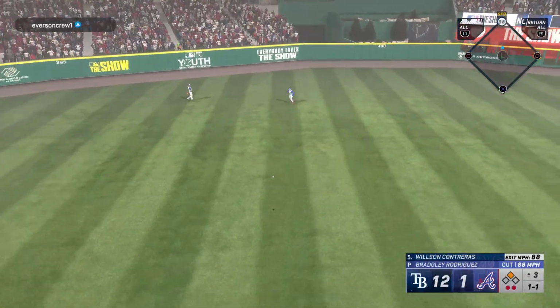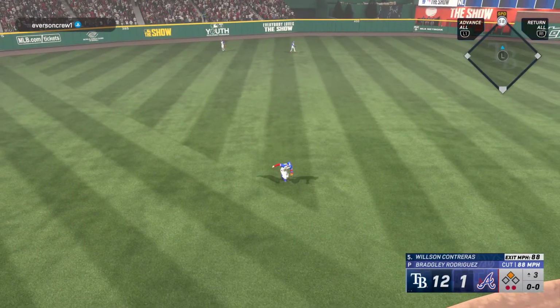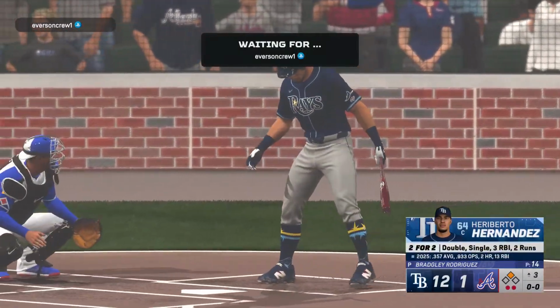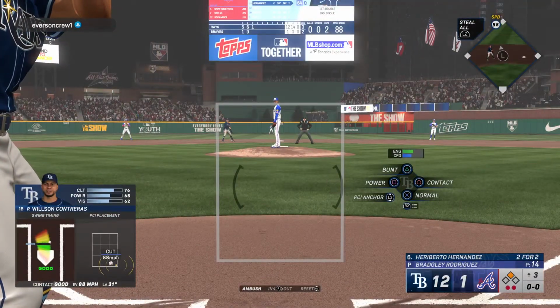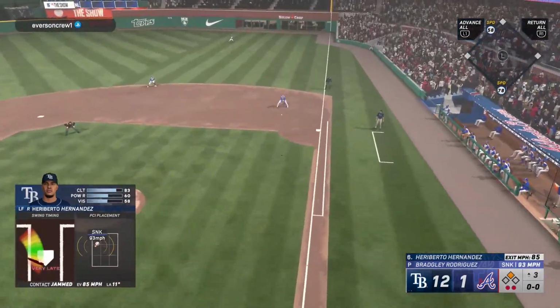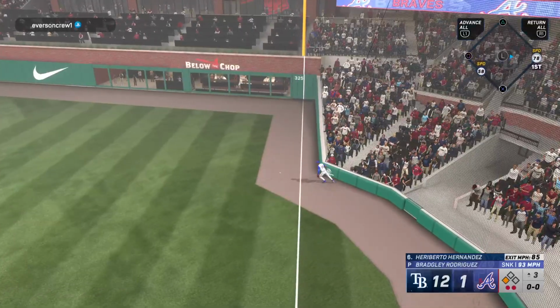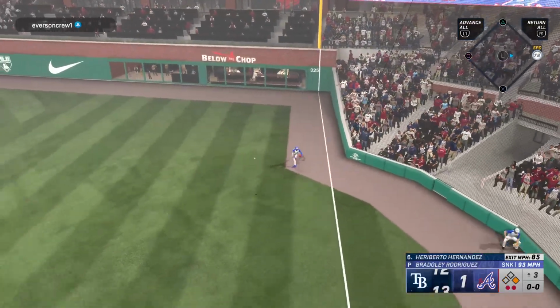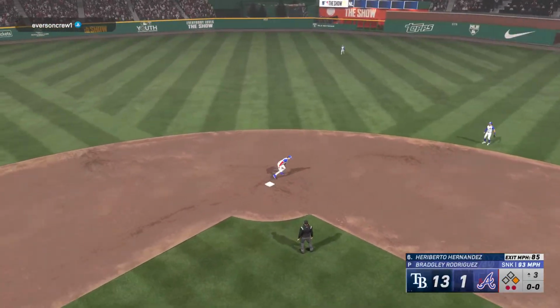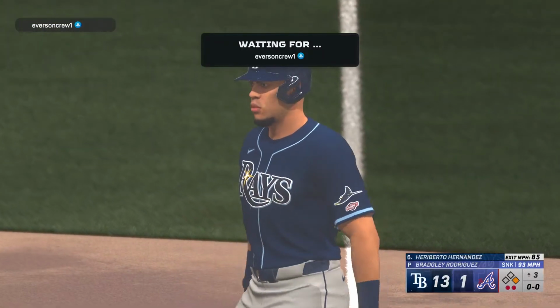Crow Armstrong snags it. 2 down. And now the catcher comes up to him. Heriberto Hernandez. That's a base hit. Oh, he botches it. Hayes scores. And they extend their lead. Well, that started and ended pretty quickly. No messing around right there.